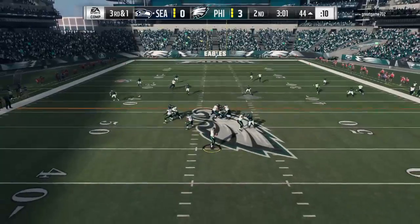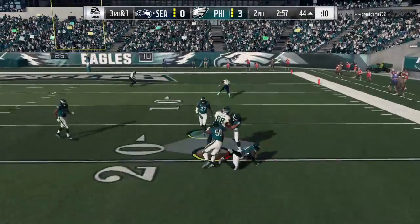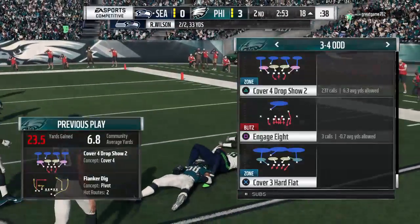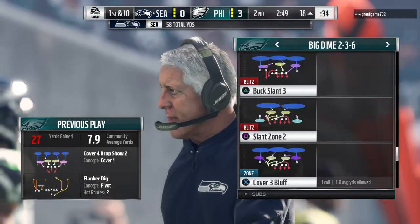From the shotgun, Wilson. And he finds Jimmy Graham. And he gets this one all the way down inside the 20-yard line. A very solid gain of 27.